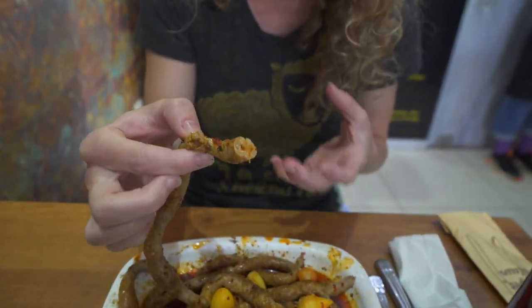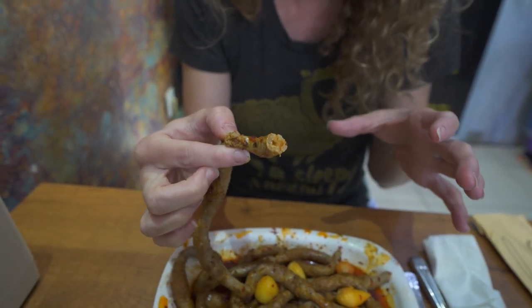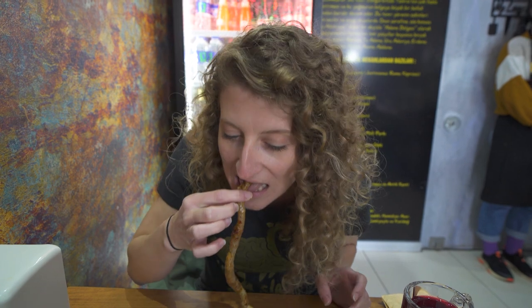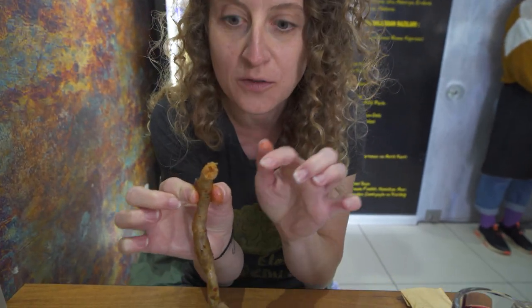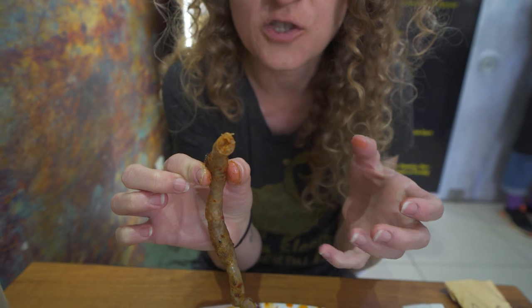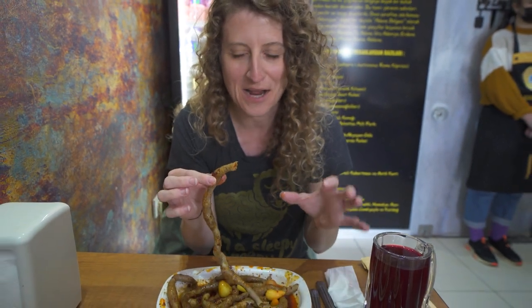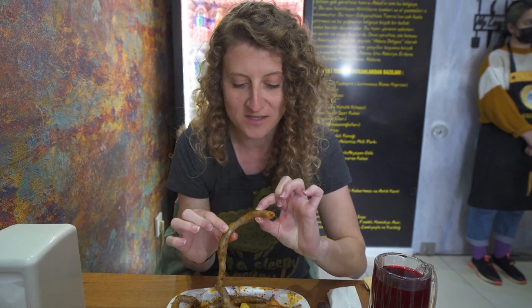It's actually quite surprising. It's not too overpowering, the taste of the intestines. It's not too chewy. It's actually really, really nice. It's kind of surprising how mild it is in terms of flavor. I actually quite like this. Inside you can see it's stuffed with rice and spices. And again, I think it's more the shape and everything of it that makes me kind of apprehensive. And it's interesting because it's so firm because it's stuffed with the rice.